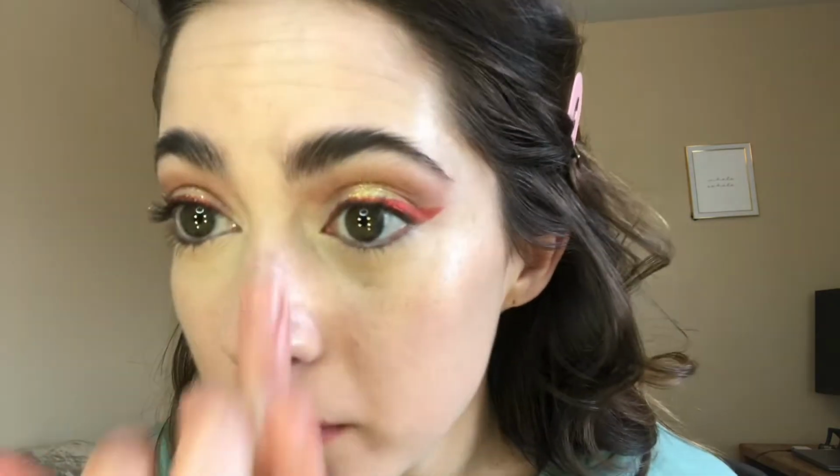Everyone else can do whatever they need to with this concealer, but my under eyes just need the warmth of my finger. And then it just blends out beautifully. Whereas with a sponge or anything, it would just clump up. It's really weird. Okay. That looks very nice.